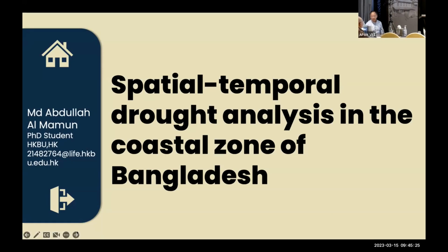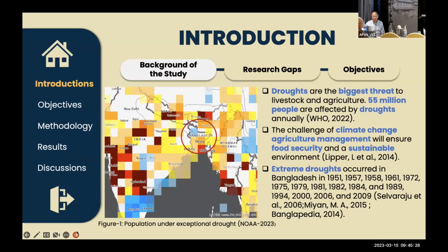So I organize my presentation through introductions, where I want to share the background of the study, then research gaps and the objectives. To begin with, droughts are the biggest threat for the food sector, in food security aspects around the globe. More or less 55 million people are affected by droughts directly or indirectly, according to World Health Organization 2022 data. And it actually threatens agriculture management, especially food security and a sustainable environment.